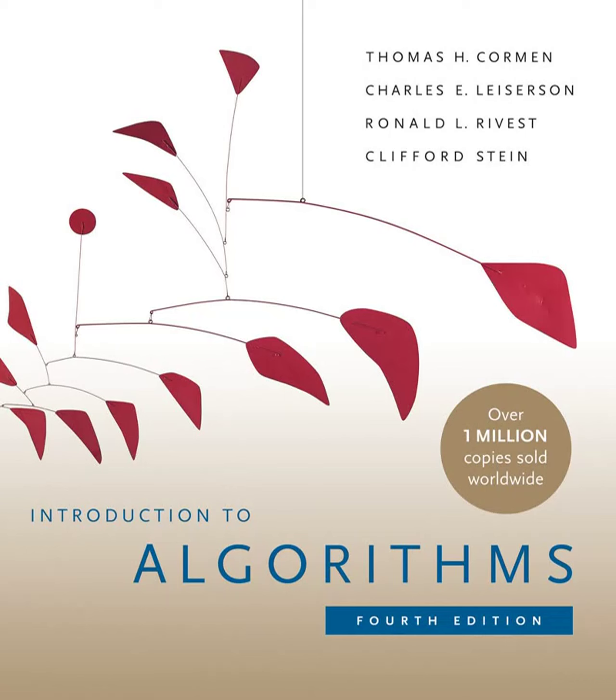So you have A1, A2, A3, but now they're in order. Like if your input was the numbers 31, 41, 59, 26, 41, 58, a correct sorting algorithm would give you 26, 31, 41, 41, 58, 59. Exactly. And that initial sequence, 31, 41, 59, 26, 41, 58, is what we call an instance of the sorting problem. It's basically just one specific example of a possible input.